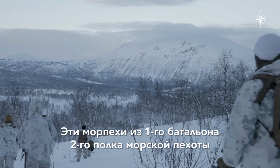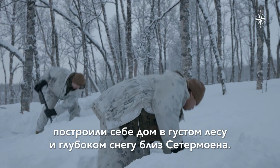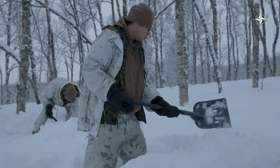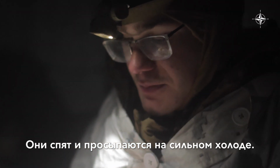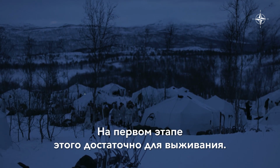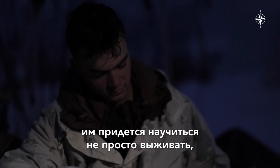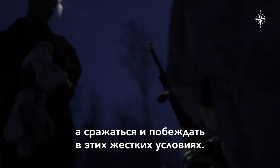These Marines from 1st Battalion 2nd Marine Regiment have hacked a home out of the dense forests and deep snow near Setermoen. They sleep and wake in extreme cold. To drink, they boil snow. At this early stage, it's just enough to survive. But later, they'll need to learn how to not just survive, but fight and win in these brutal conditions.